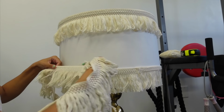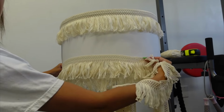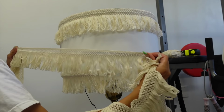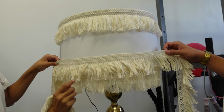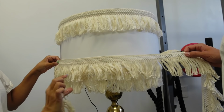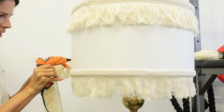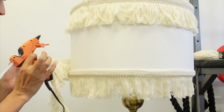Okay, guys, so we're gonna work from the bottom up now. And we're gonna kind of overlayer them a bit because it looks kind of sparse and thin whenever you line them up perfectly, but whenever you overlayer it, it looks kind of thick and rich to make it look really full. And we're gonna do 1, 2, 3, 4, 5 rows of them on this lamp. Once I got my sizing down, this actually does not take any time to do. Like, this is such a quick DIY.